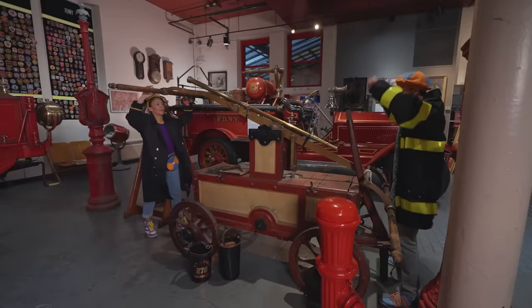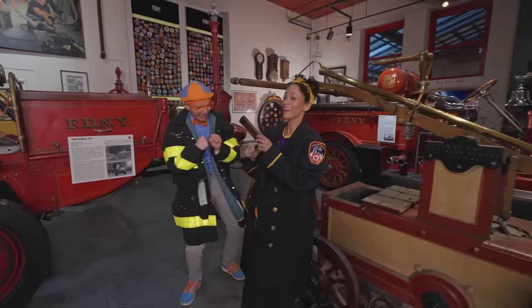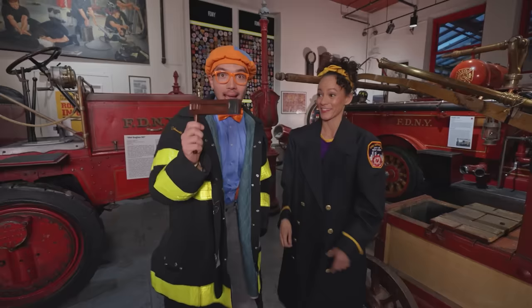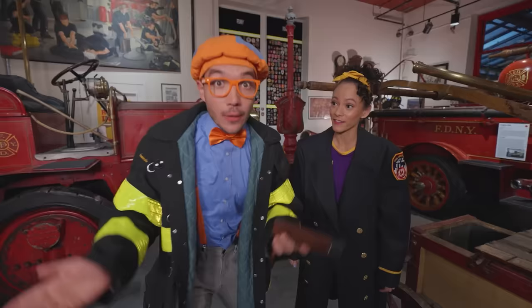And Blippi, do you know what this is? Whoa. No, what is that? It's so loud because it's the first fire siren. Whoa, it's so loud. Yeah, isn't that cool? Ooh, can I give it a try? Yeah, of course. Okay, here we go. Fire! Whoa. Yeah, the firefighters would use this to make sure that everyone knew there's a fire. You need to be careful.